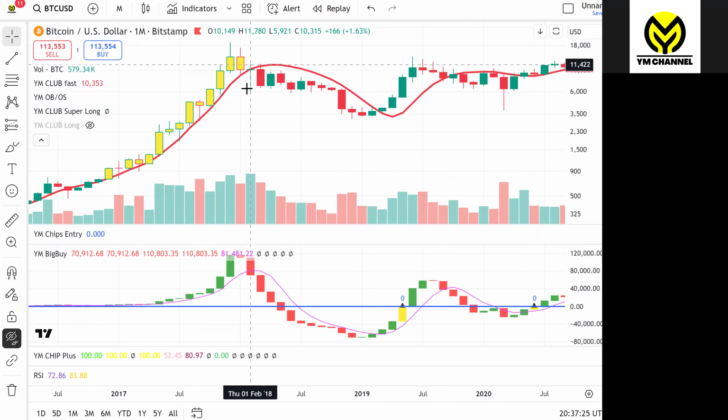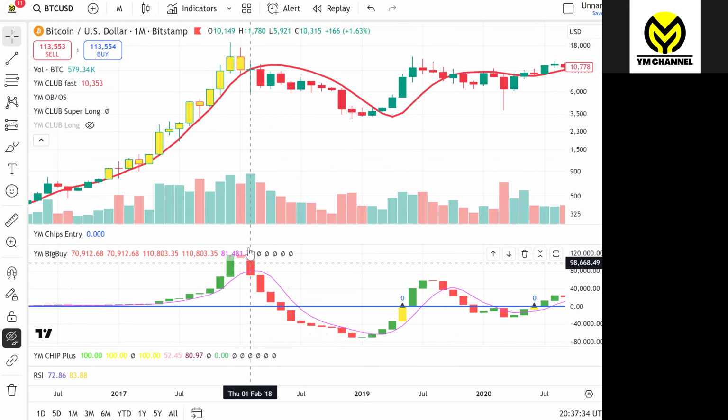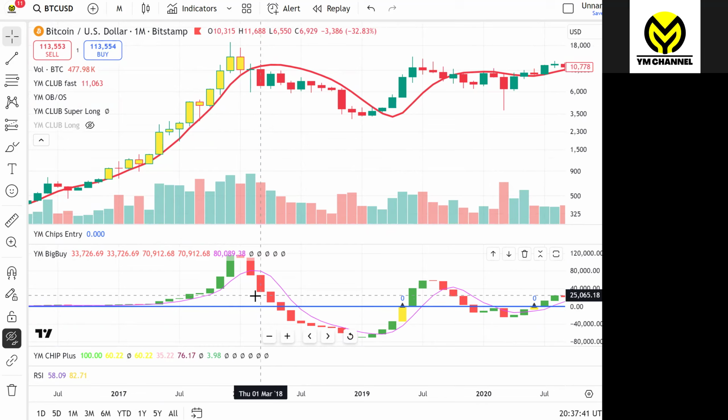Who cashes this kind of stock here? Who cashes the Bitcoin at this price? Individuals. So I want you to realize how the institutions, how the big money is playing here. You see the big volume trade here. People like big money, they're selling.